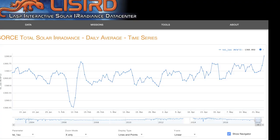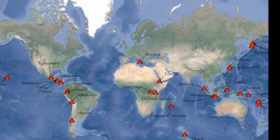And taking a look at our TSI reading for today, as of May 25th, we are looking at 1360.802. So quite a jump considering we've seen this toggle back and forth between the 0.60 and the 0.70 value. And here it tops and jumps way up to 1360.802. And right now, currently, we have 31 volcanoes in eruption at this time, including Kilauea, and Popocatépetl also has recently erupted, and others to follow. But I just wanted to show right now we're looking at 31 current active volcanoes.